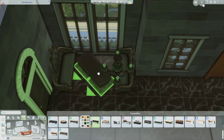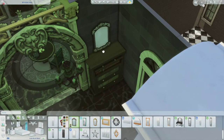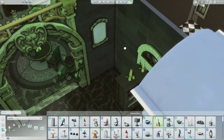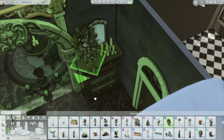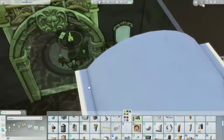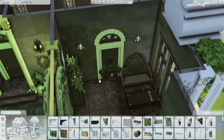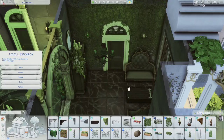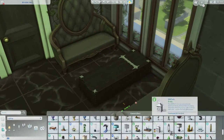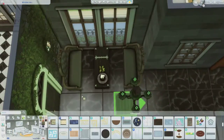Your Sims can use this for studying or also for chatting, catching up with their friends. Because it's right in front of the elevator, so if someone is visiting from another house, they can come and sit here with their Slytherin buddies. And I don't know, it looks like this little Slytherin cafe.